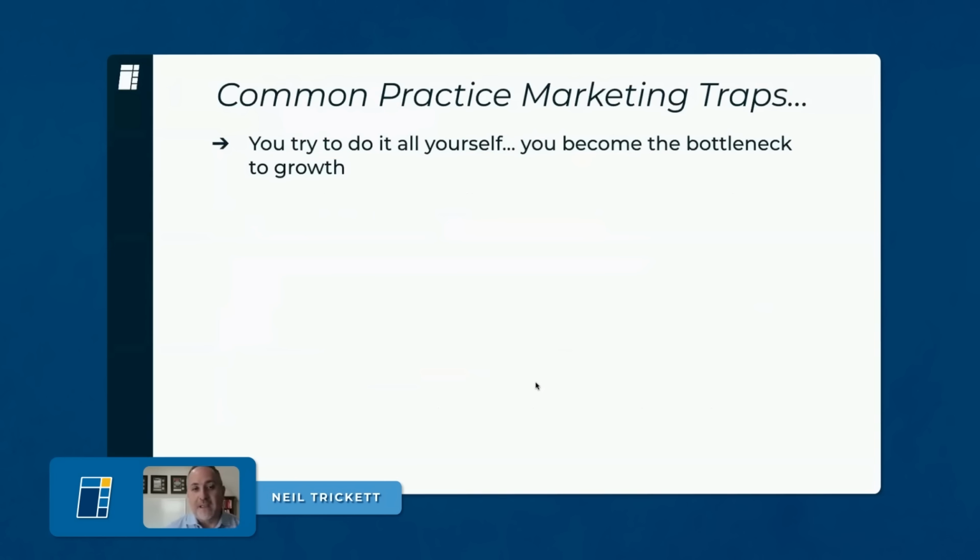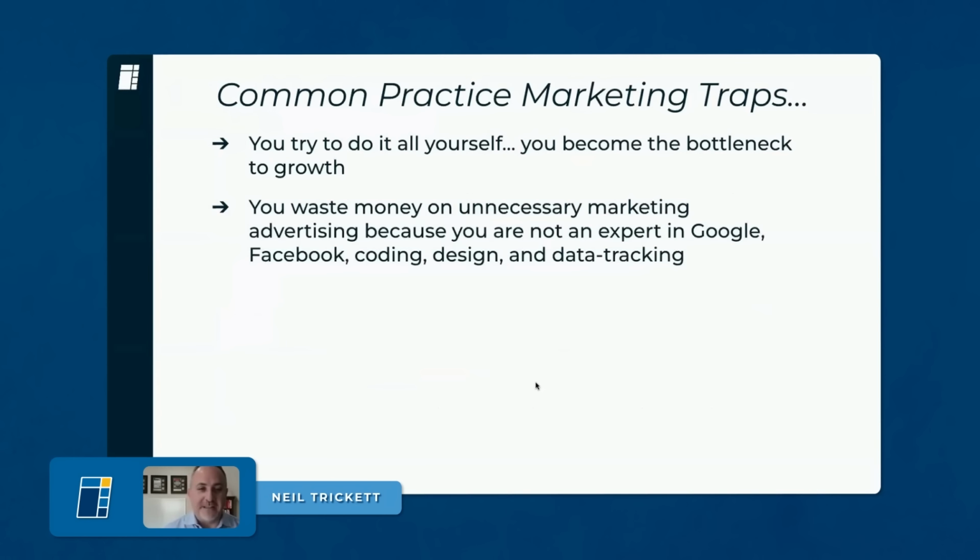But here are some common practice marketing traps that I see time and time again that practice owners make. They try to do it all themselves, right? If you're trying to do it all yourself, what happens is you become the bottleneck to growth. You can't be a practice owner, a clinician, a marketing specialist, a billing specialist. You have to know these things as an owner, but you can't do it all yourself and expect to grow the practice.